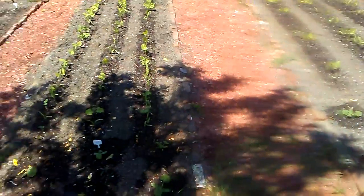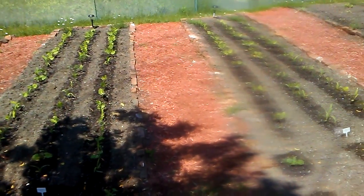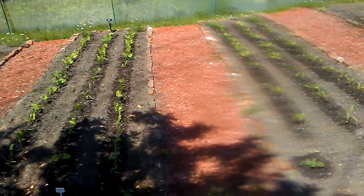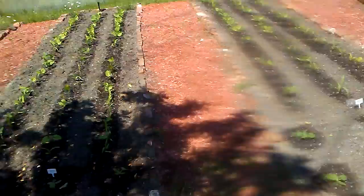I'll wait until tomorrow. I really like the 6 rows of corn and beans. They look so uniform and so happy. It's just wonderful. But yeah, lots of flowers coming out. There'll be more flowers in the near future.